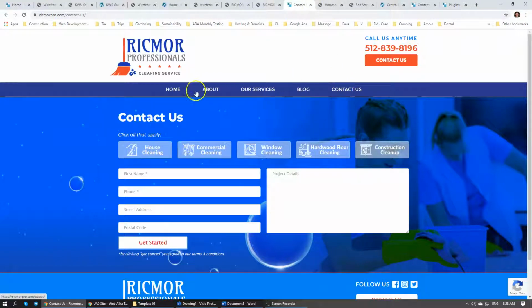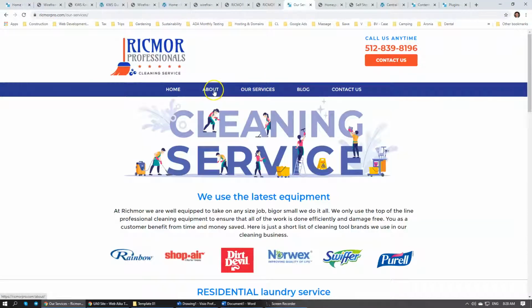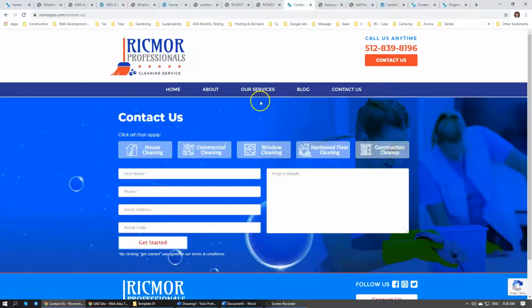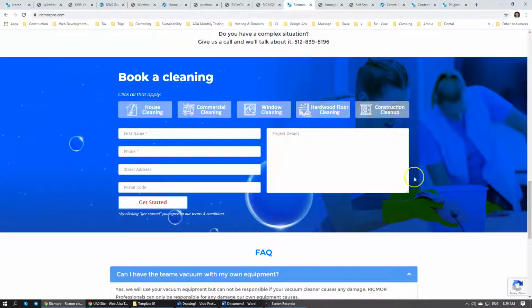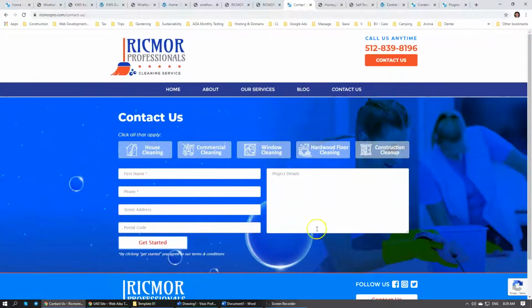You can see that we had wireframing only for the home page and only for the services page. About us, we did not have a wireframe, and they didn't really want anything there. I asked them if they want to have their own images here, but they told me no, just keep it as plain text. So that's what we did. Contact us page also, I did not need a wireframe for it. I just took this book a cleaning section and I've just placed it here. So the page looks really nice, but it's a fairly quick process to generate it.